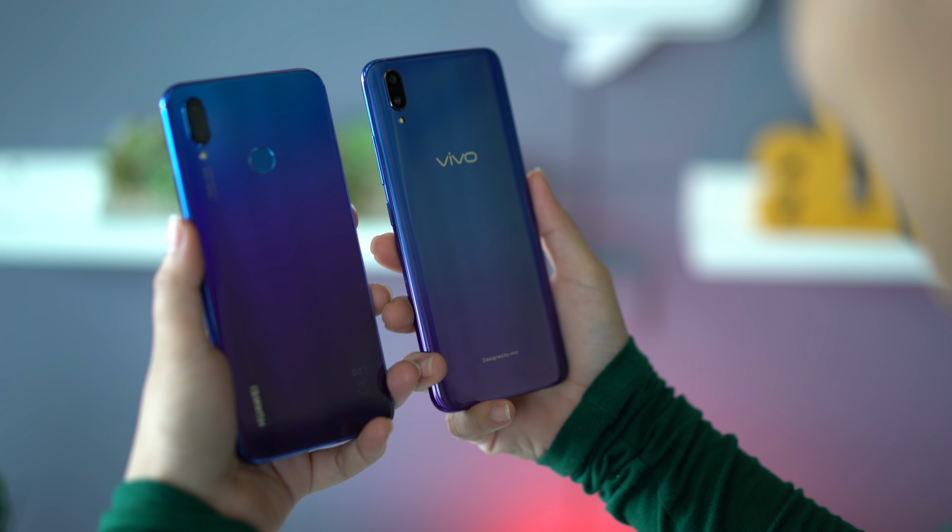Now let's take a look at selfie videos. Both these shots look really similar with the same amount of detail and dynamic range, but I have to give this round to the Nova 3i for capturing more accurate skin tone. It's pretty much spot on compared to the V11, where my skin looks more yellowish. Okay, let's talk about the rear cameras now.